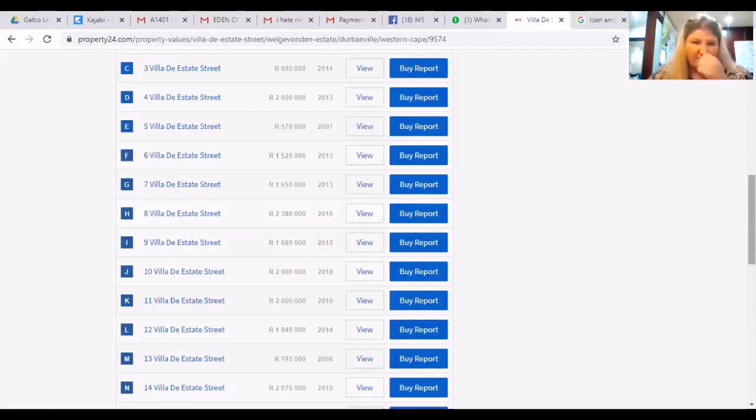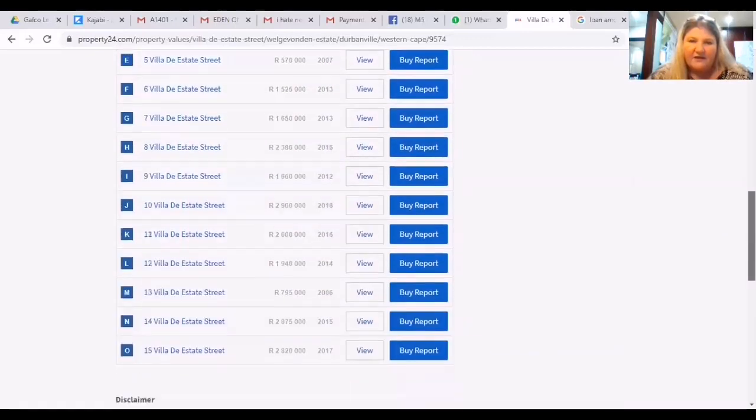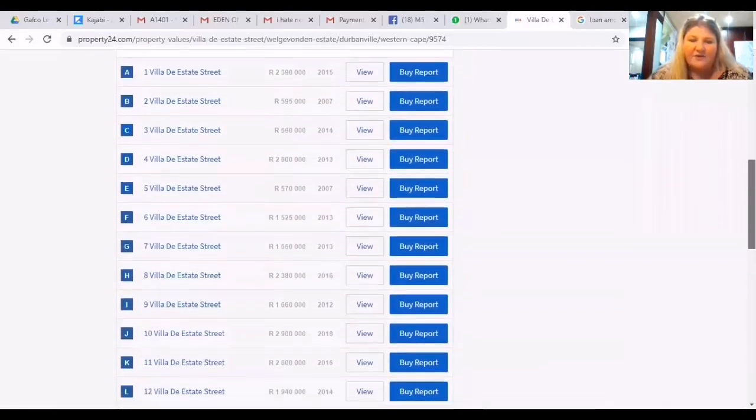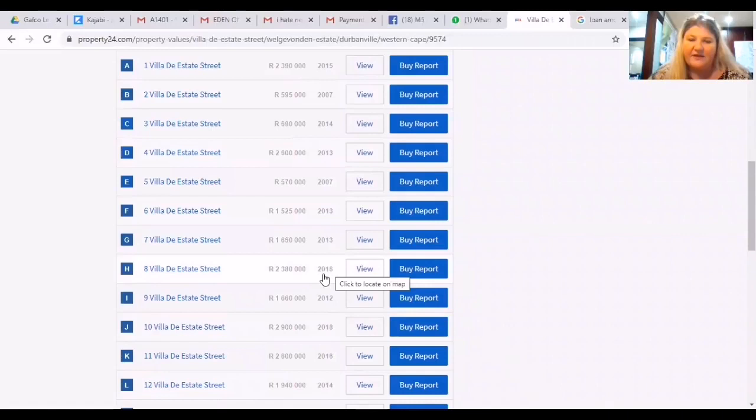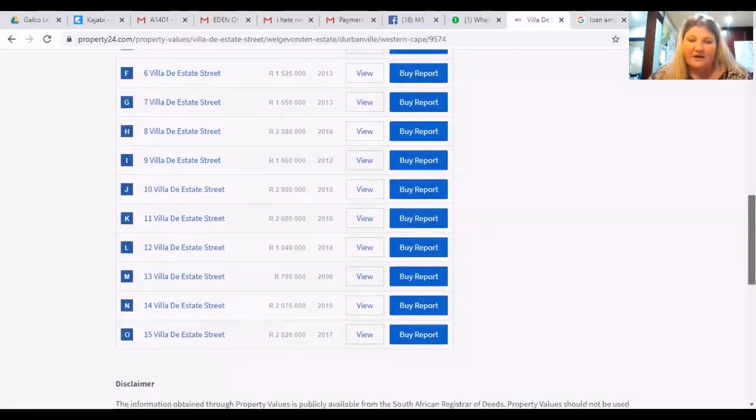Now, the other trick that you can also look at, right? So then they will say, well, my neighbor sold for 3.6 million and I want my 3.3. I don't care. I don't know if there's one now here, we might have to look in a different tab, but you can look for something like 2019, because remember there was only one sale in 2020. Like number 10 here, sold for 2.9 million in 2018, right? Which is the only one.